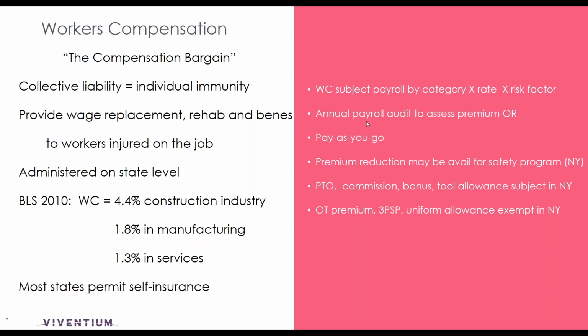It's also important to be aware that, just like your premiums could be increased by a risk factor, your premiums can actually be reduced if you enroll in certain safety training programs. New York offers that option. Again, Viventium can make you aware of what these options are so that you just have greater insight into what you can possibly do to reduce your workers' comp costs.